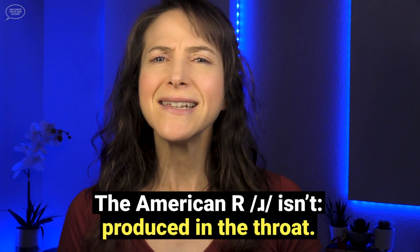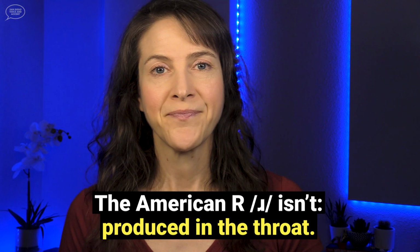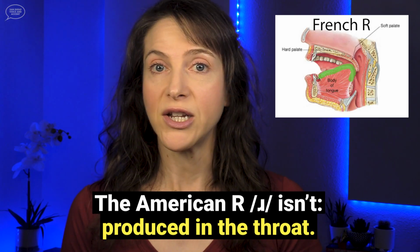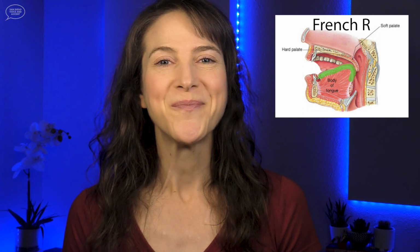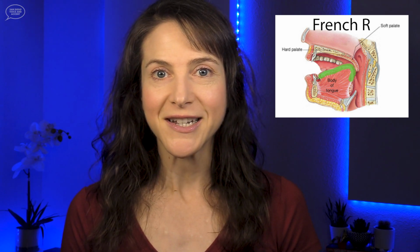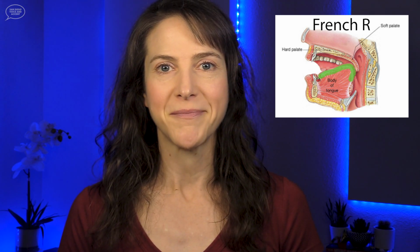The American R isn't produced in the throat. In some languages, like French, the R sound is pronounced in the very back of the mouth as the tongue touches the uvula, that soft, dangly part of the roof of the mouth. This type of tongue position produces an R sound that can be described as guttural or throaty, which is very different from the more mouth-focused and rounded American R.